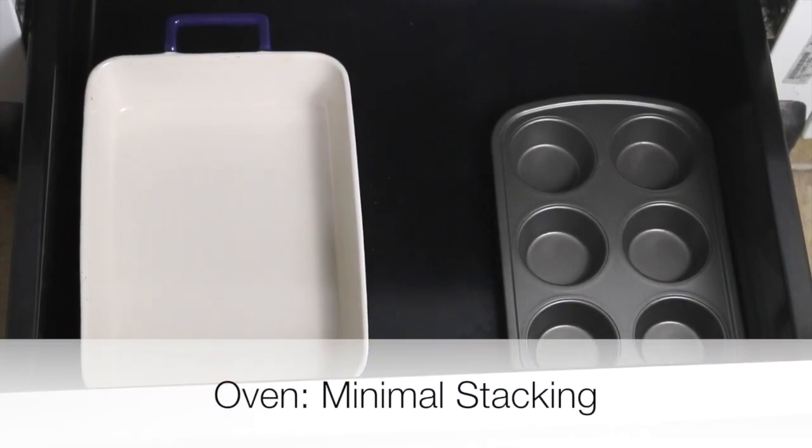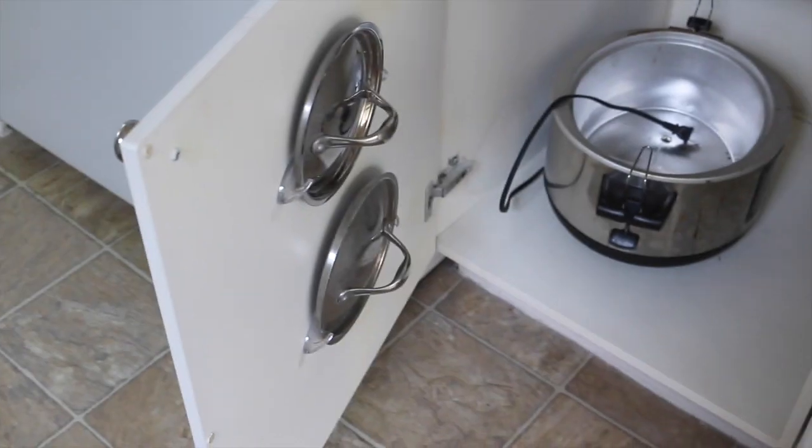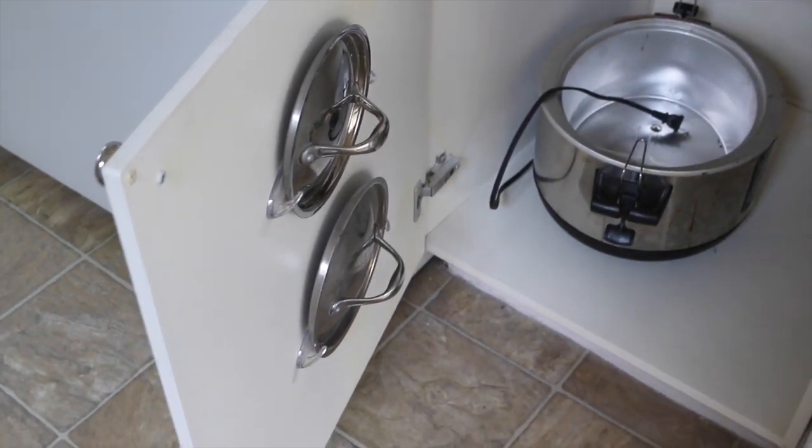Down here I just keep a baking pan and a muffin tin, which you can do a lot with a muffin tin. I plan to also get a roasting pan. I lost my last roasting pan in the move. So this is really the essential for me. Under here you can see again I use the hooks to keep the pot lids up. So easy to put the pot lids away.